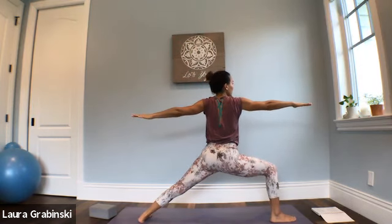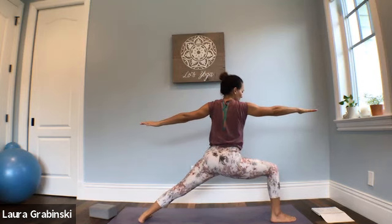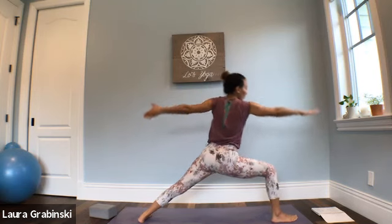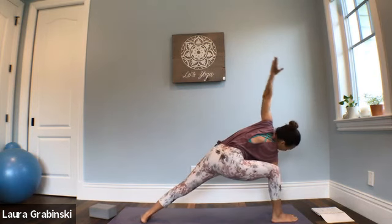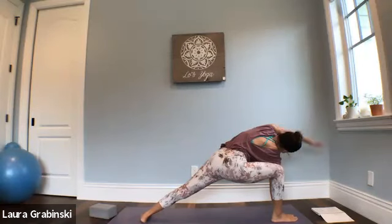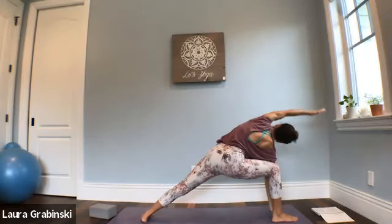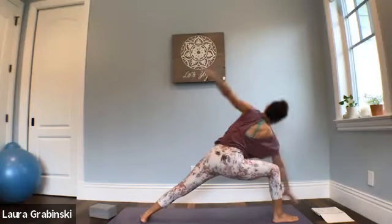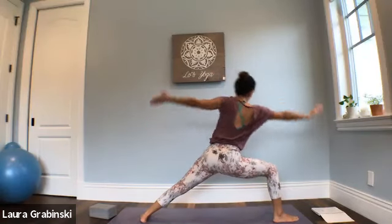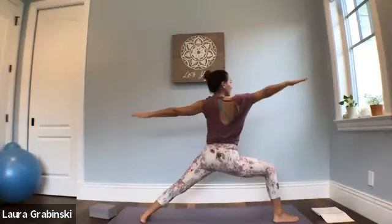Inhale, warrior two. Exhale, warrior two. Inhale, warrior two. Exhale, right hand by the right foot, left arm over your head. Exhale, side angle. Inhale, warrior two. Exhale, side angle. 2 more. Inhale, warrior two. Exhale, side angle. 1 more time. Inhale, warrior two.